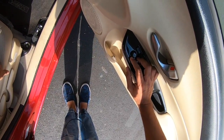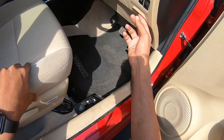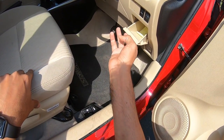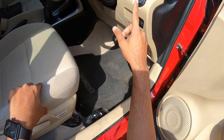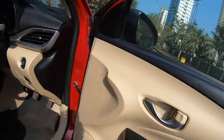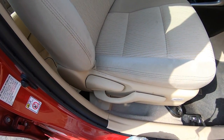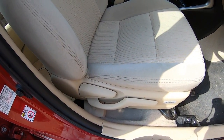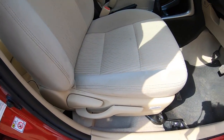This is to adjust the outside rear view mirror, and there is no dead pedal on offer, which is disappointing. This is to open the boot. There's a small storage space here, like really small. This is to turn off the parking sensor or turn it on. This is the headlight leveler, engine start stop button here, and yeah, that's about it. Now this is not the top of the line variant, unfortunately. It happens to be the V trim, not the VX, because the VX also gets electric adjust seats, which is again something unique in the segment.